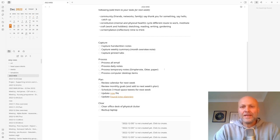I process every daily note. So every day I take a note and I go through those notes, all the meetings, all the tasks, and I try to make sure that every task that's linked to a meeting from the past week has either been completed or carried forward to next week. So I don't want to have any open tick boxes for the past week. If it's an open tick box, I should have completed it this week. If I can't complete it this week, I'll move it to next week.